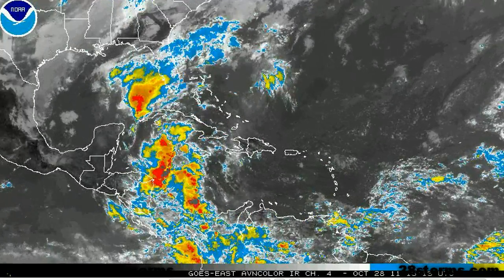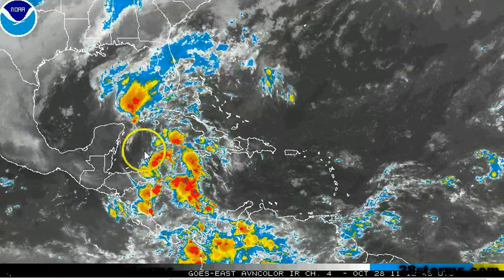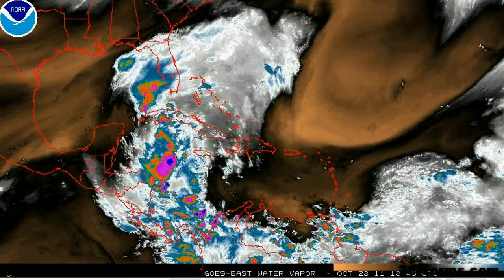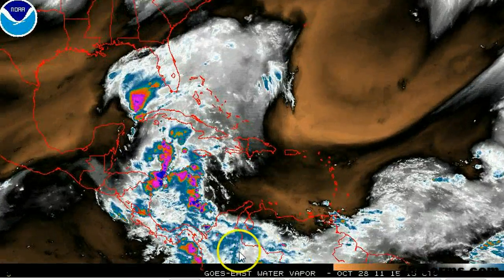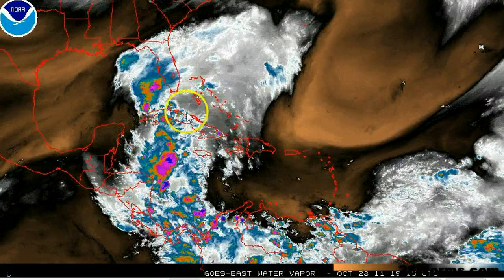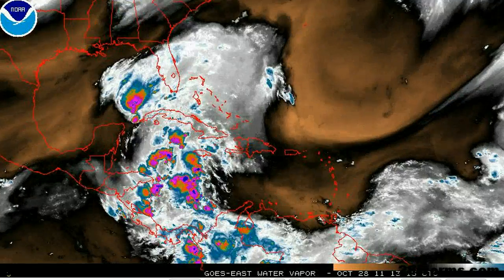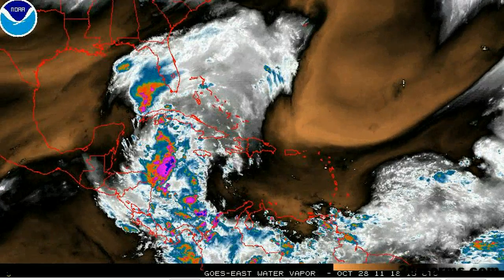We do have some numerous and scattered convection across much of the western Caribbean. However, on the latest water vapor, yes, there is a little small pocket of upper level ridging. However, it is extremely elongated from north to south, and the environment does not appear to be favorable enough for any tropical formation at this time.